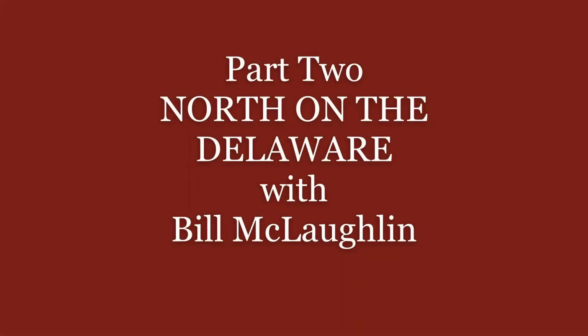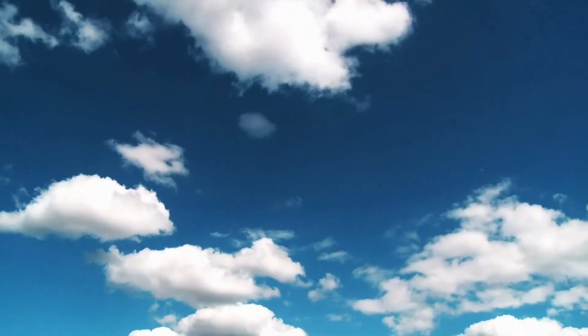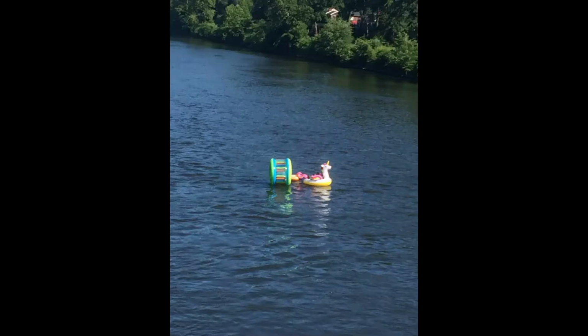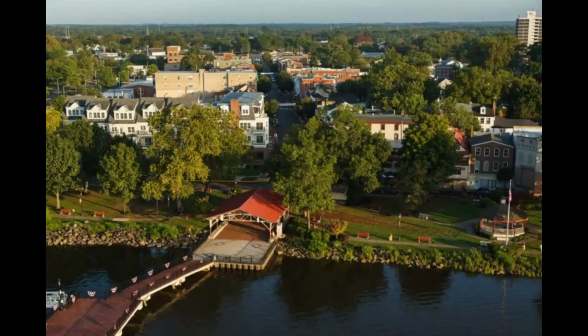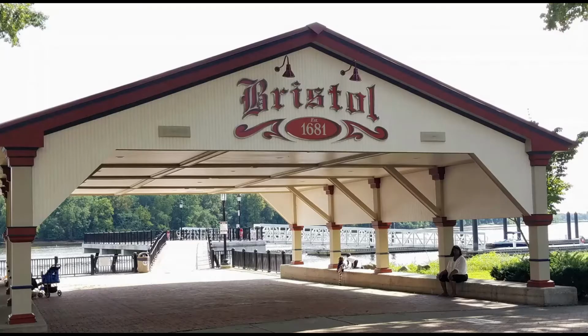Welcome back to part 2 of North on the Delaware. As we bid goodbye to Philadelphia, we find that only a short distance north you encounter some very special river towns worth a visit. Introducing Bristol, Pennsylvania, a town that had a song written about it in the 1960s. I've never thought of pistols being particularly sharp, but they do rhyme with Bristol.